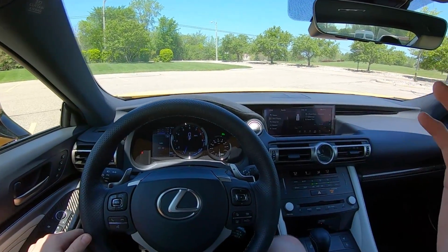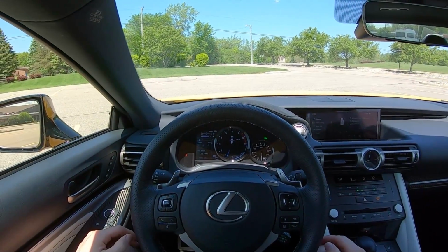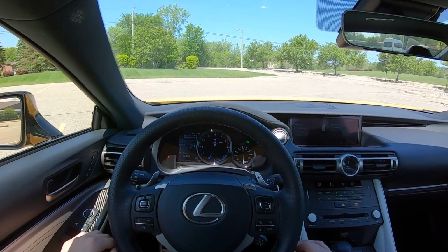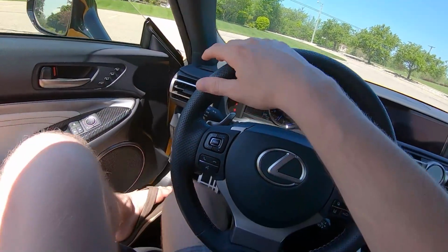I'm going to check out some tracks static here, go out on the road, listen to those at highway speeds. I'll give you my impressions at the end. Before we get started, let's hop out and take a quick look at this beast of a car.